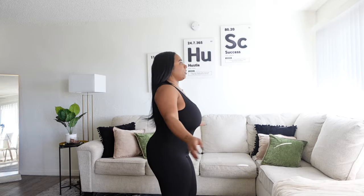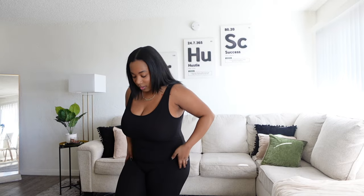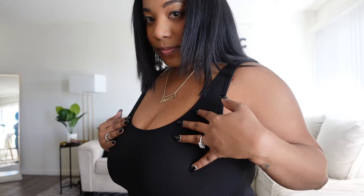So yeah, and this is how I look in 360. It's super thick. I haven't put on a bra yet, so it holds up pretty nice for me not to have a bra on. I like it. This with some cute thigh high boots and a leather jacket. It's pretty simple, it's like that ripped material. So I like it. I'm gonna give this maybe like a 7.